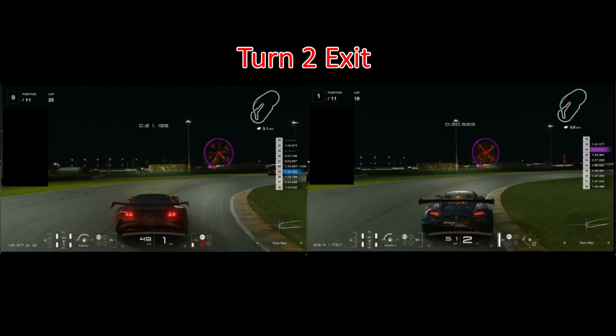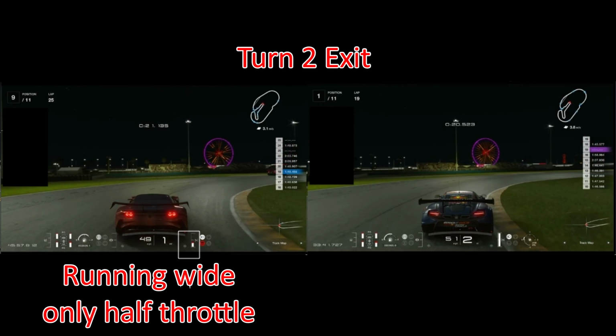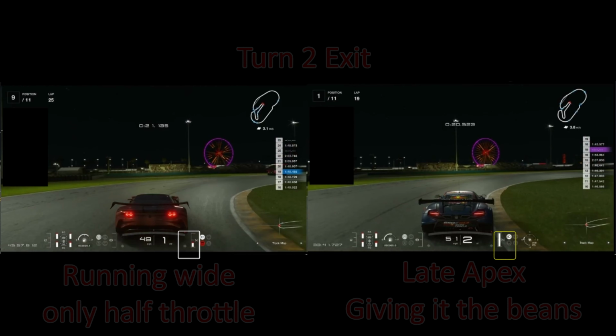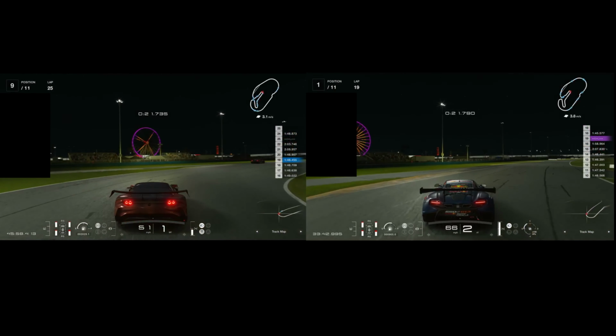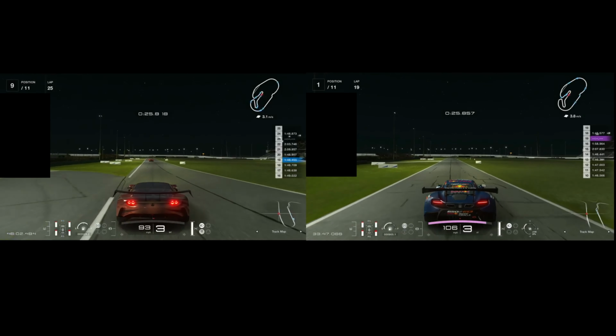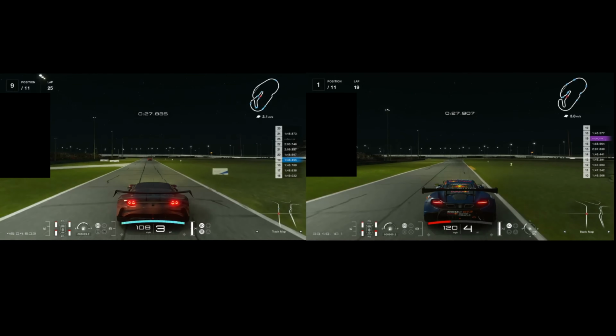You can see we're both trail braking in. This is the exit. I'm running wide. I've only got half throttle. You see the white box, then the yellow box. You can see Sam's full on the gas. We're at very similar points, yet he's on his way out the corner, full throttle. I've only got half throttle. Again, that could be a bit of traction control, but it would show.